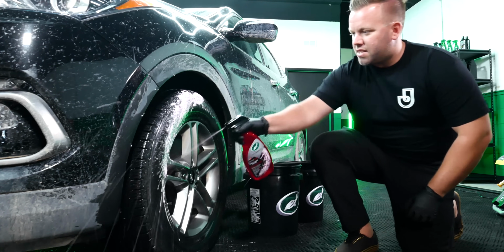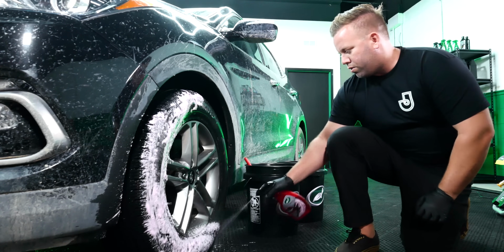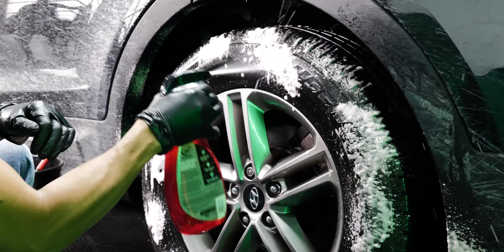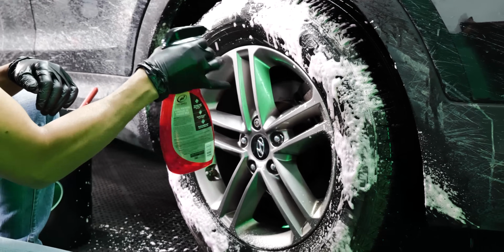I'm going to spray it on the tire, making sure I get an even, nice coverage over the whole tire and the rim. The other advantage of the product, it actually has a keep clean additive. So once you use it, it leaves a barrier behind to make future wheel cleaning a lot easier.